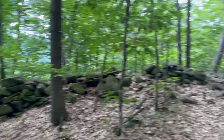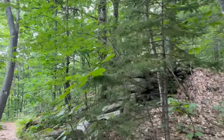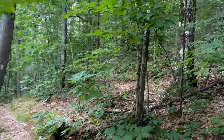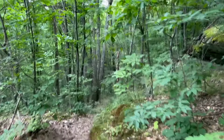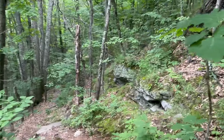Well, still coming along through the woods, and here's my first rock wall of the day. I don't know how many will pass. These aren't in the guidebook. And I did find the article when I tried to load it. Didn't have service, and honestly, I've forgotten to go back and look at it again. But I will for sure look at that tonight and let you know what I found out about these rock walls in New England.